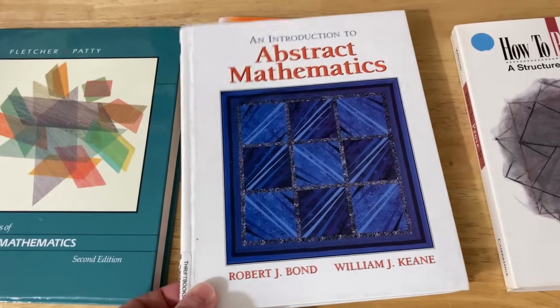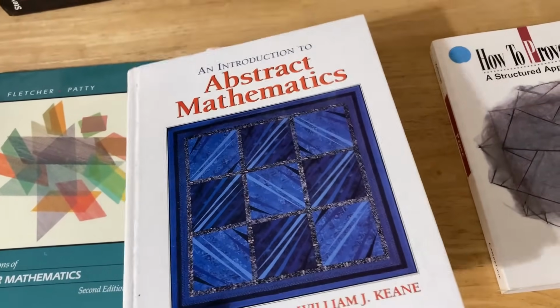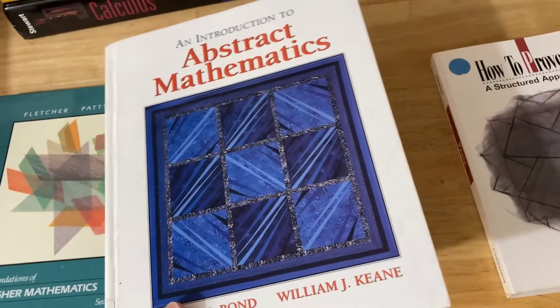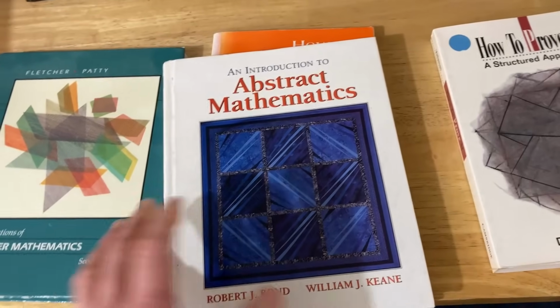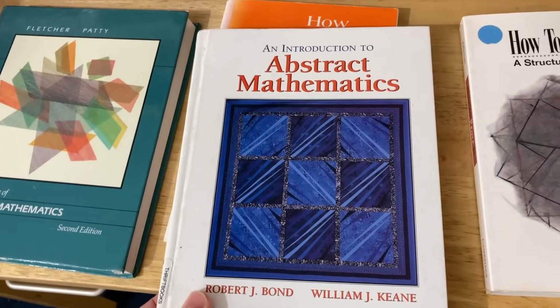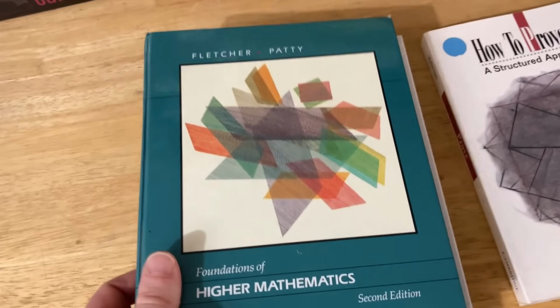So this one here I've had for a really long time, several years, and I think it's a great book. I taught an independent study many years ago with just a handful of students, and this was a book that I recommended to them, and they thought it was pretty good. They didn't think it was amazing, but they thought it was pretty good. I think it's amazing, and I'm a big fan of this book. Great for learning to write proofs. Another one very similar to this one is the one by Fletcher and Patty.